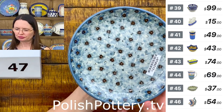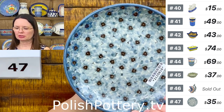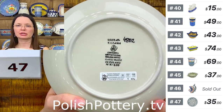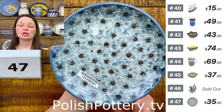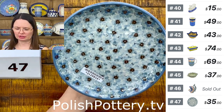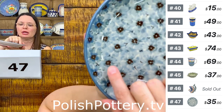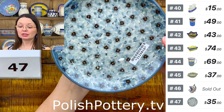one of the beautiful patterns with cornflowers. Here you have the gray cornflowers and here is pattern 4952 from Ceramika Artystyczna with frosty florals. $35. This is a Teresa Liana design and this is a dessert plate, 7¾ in diameter, shape 86 from Ceramika Artystyczna, $35. I do have only few unpacked and I hope we're going to have more because this pattern is beautiful. You have gray, a little bit of blue, I don't know if you can see that blue shade in here, and each of the cornflowers on the inside is brown. Very unique pattern in my opinion, and it's beautiful.